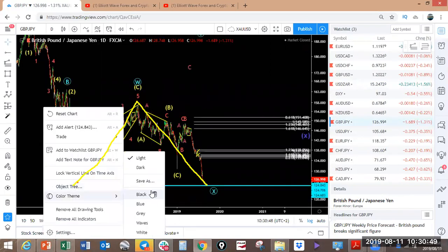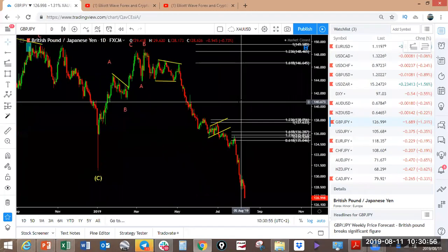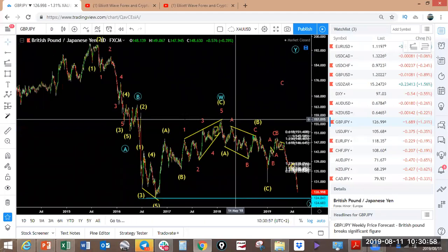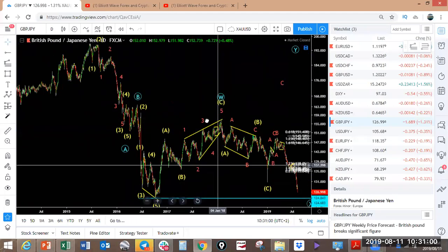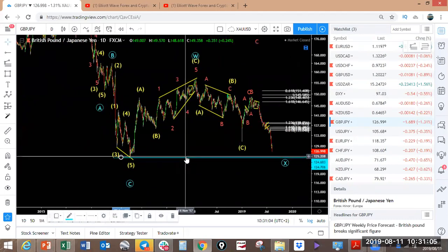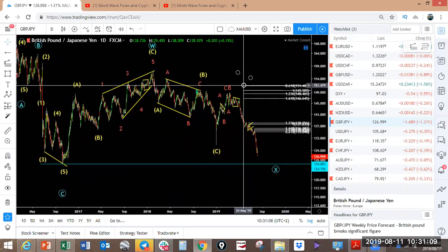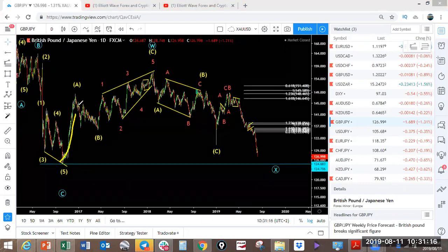I already have that blue line here. Let me take off the current one here. I already have this one here. Let's move it a bit higher. Okay, so what we have here, we've got a three-wave move to the upside. It's an A, it's a B, it's a C move. Okay, here you've got an A, you've got a B.